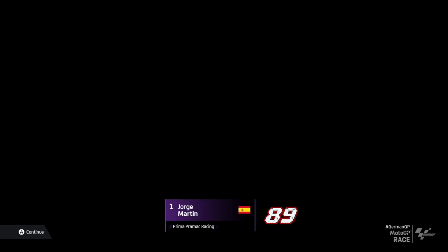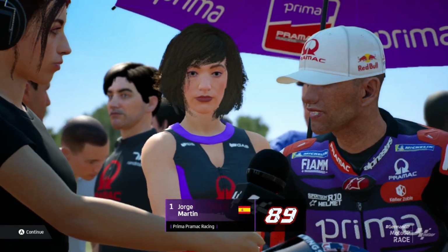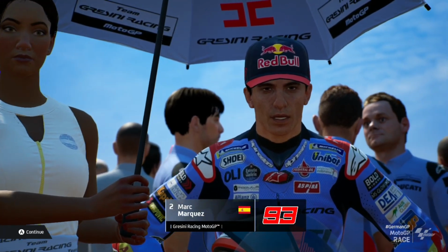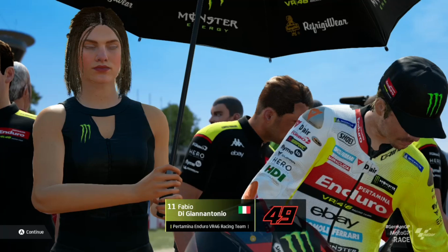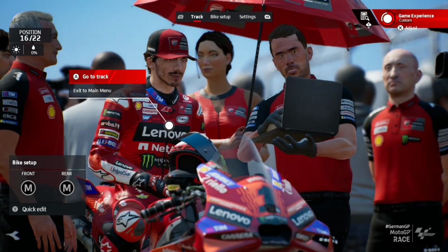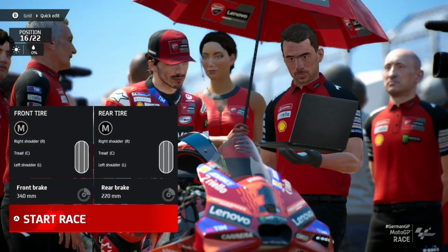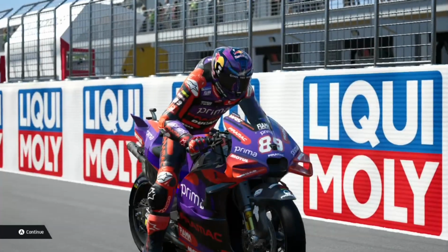Today is a perfect day for racing, the sun is shining and temperatures are mild. Most of the riders unhesitatingly opted for medium tyres at the front and rear. Jorge Martin bolts from pole position. All of the riders on the grid will be breathing down his neck. In a few seconds, the lights will go out and the race will begin.